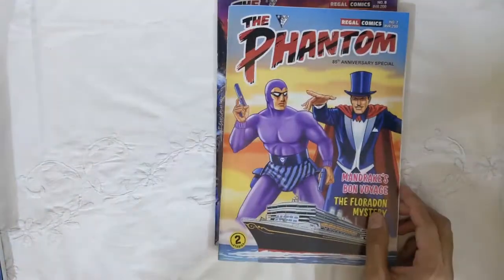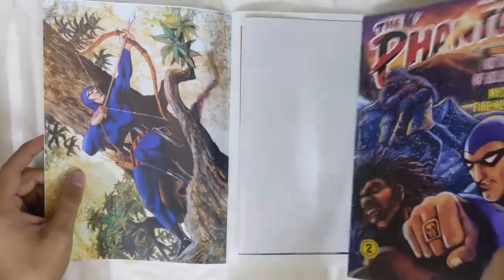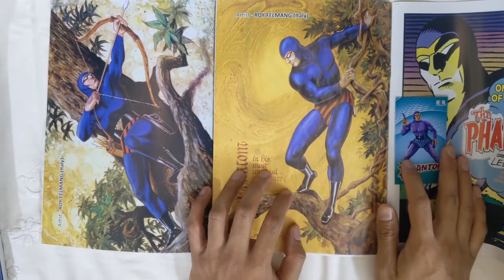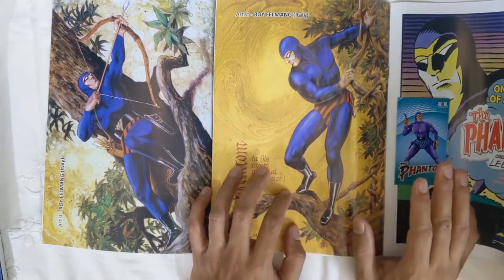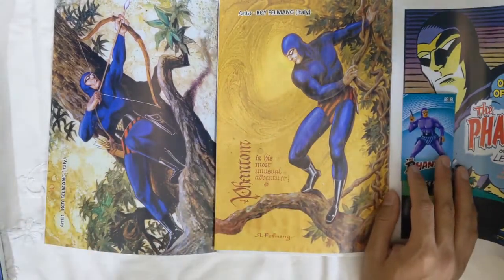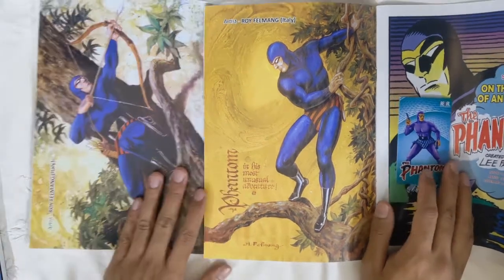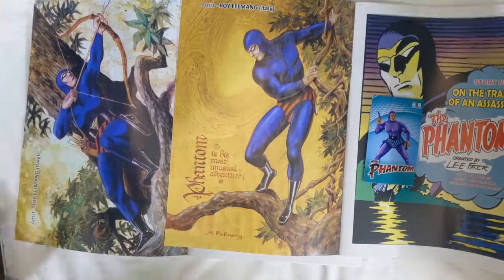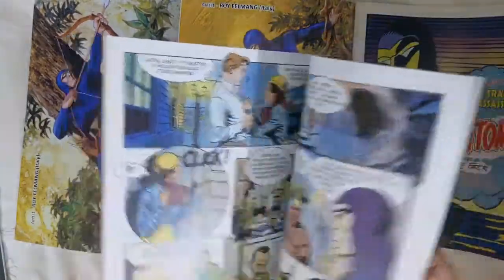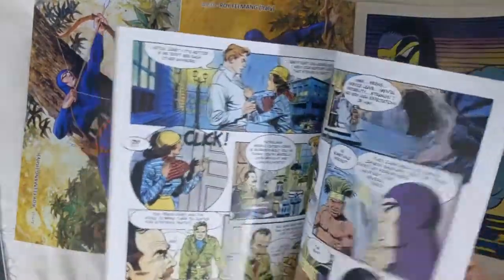Another thing which is very unique about these two issues is that they both have an interior painted cover art by Romano Felmang. If I'm not mistaken, his name is Romano Felmang, and he's very famous among the fans because of his work with Phantomen and Fru. Most recently, I have this trade paperback of Fru, volume 3, the Triad Saga. All the art is by Mr. Romano Felmang, and it's phenomenal.